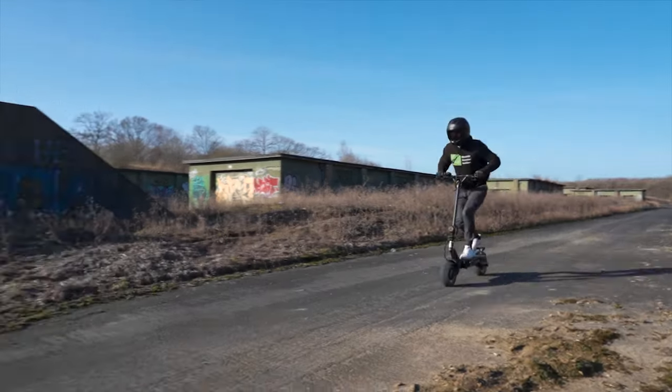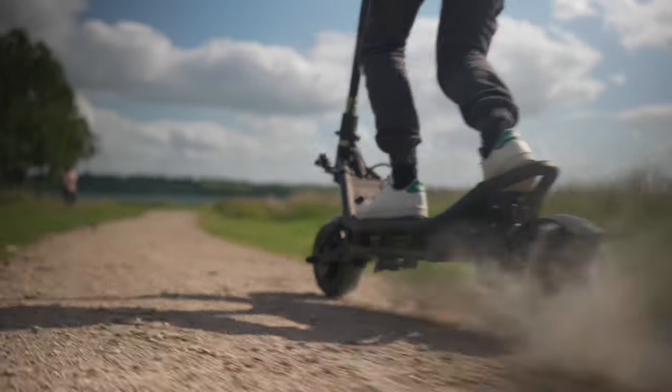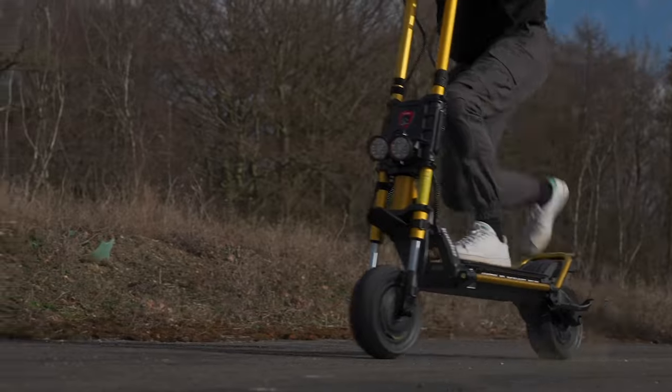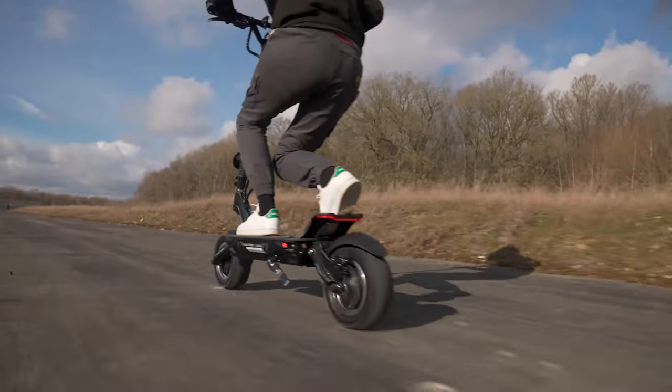62 miles per hour. That's the top speed of the fastest electric scooter that I've tested. And so, as you may have guessed, I'm going to be sharing the results of my hands-on test of the 9 best electric scooters for riders that want to go fast.